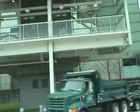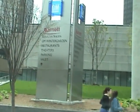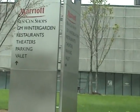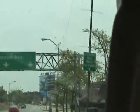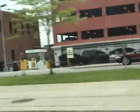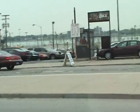General Motors building close up. People mover goes right through it. That's the people mover track. There's a Marriott here. Rents and shops, Winter Garden, and so on. A lot of reflection. Captain's Bar and Grill looks like a pretty popular place.